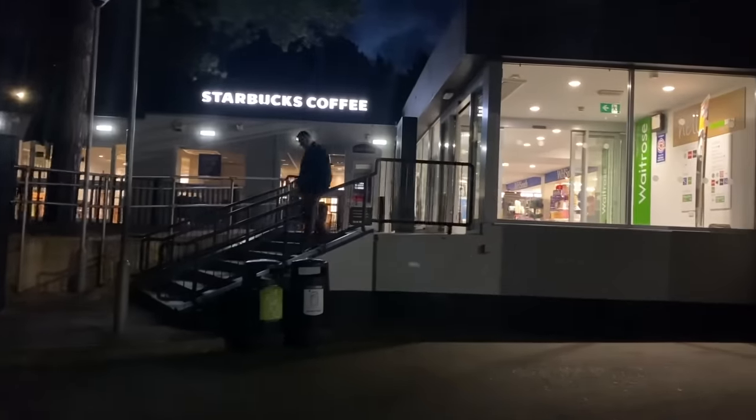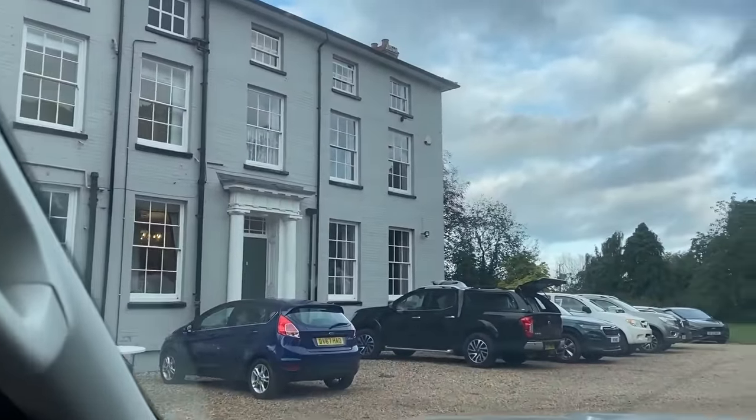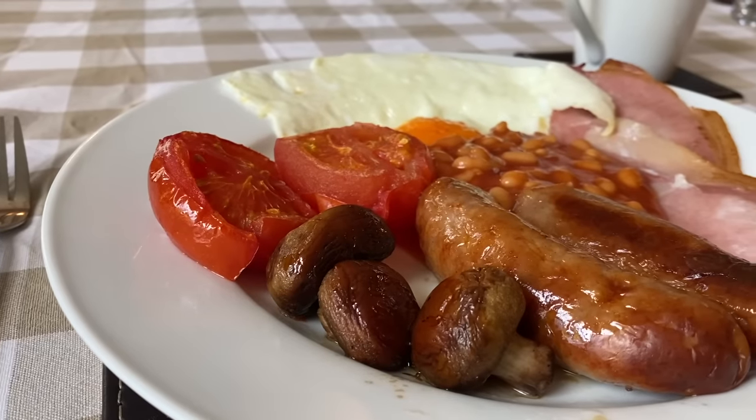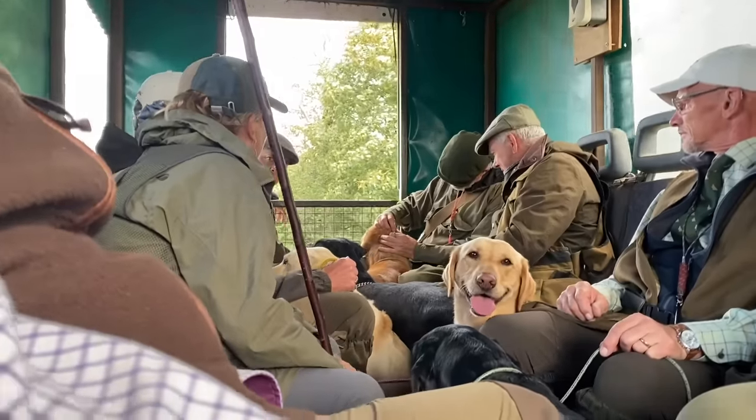But anyway, we got over there, we got there for 8 o'clock and we met the boys in the house at the shoot and had a lovely full English breakfast. Gobbled that down and then we got kitted out and headed out for the first drive. So we picked pegs and I was number 6 on the first drive.